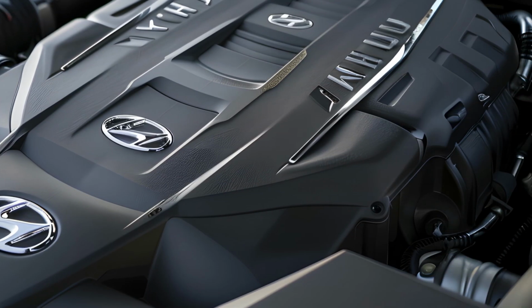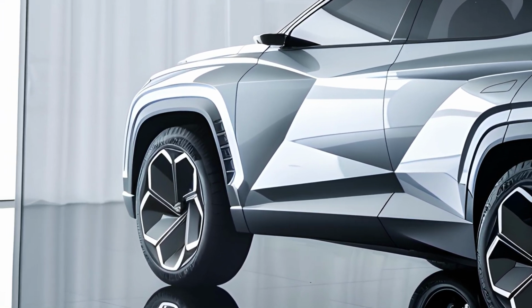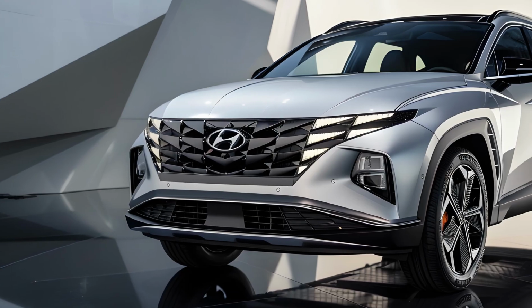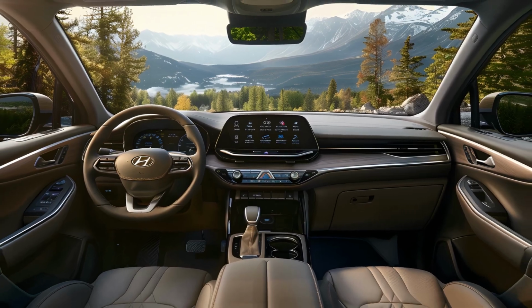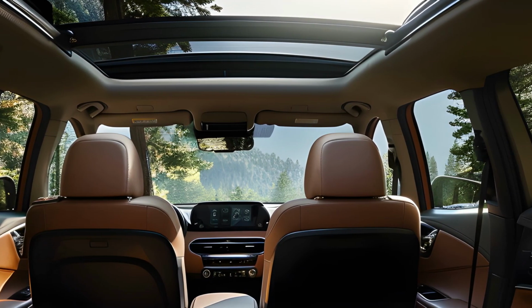Tasked with moving the Santa Fe's great mass, a turbocharged 277 horsepower 2.5-liter inline-4 with an 8-speed dual-clutch automatic transmission earns an EPA 20 mpg city fuel efficiency score. Speaking of fuel economy, we separately review the Santa Fe Hybrid. The ride is calibrated to give comfort first priority over aggressive driving. The interior stresses modern design and technology, mixing utility and ingenious touches.